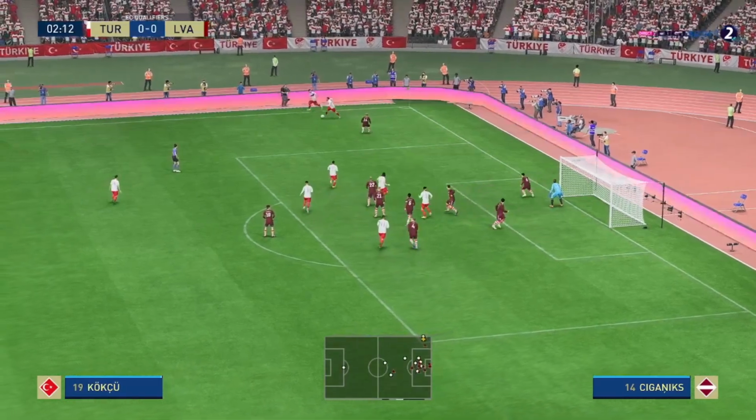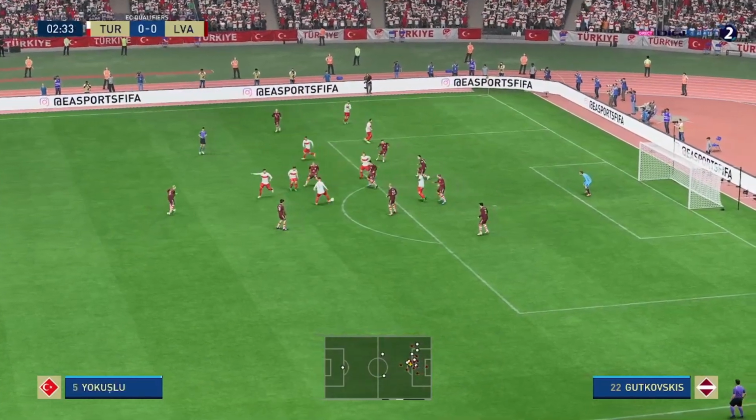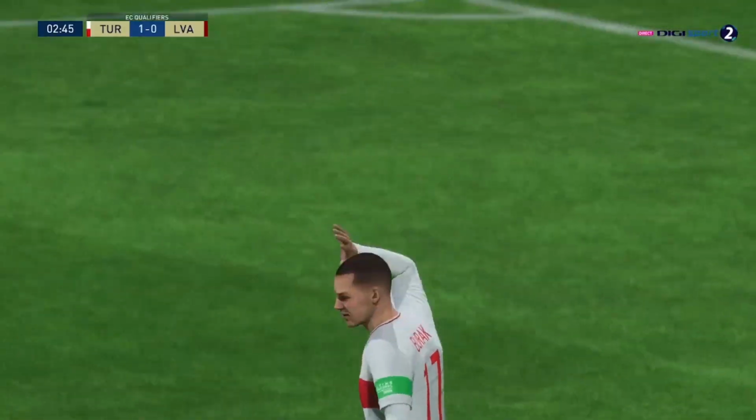Favouring the short one. Özcan. Happy to take on the shot. In it goes, an early goal. No wonder they're celebrating.